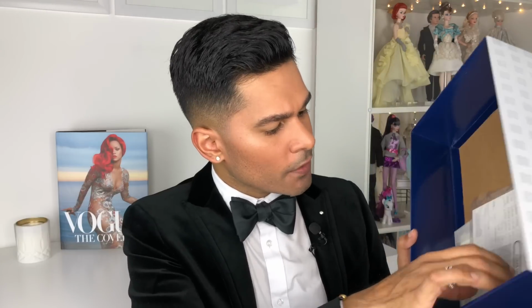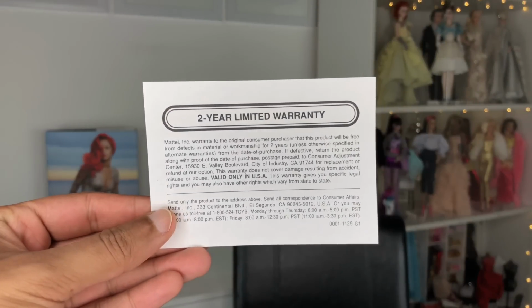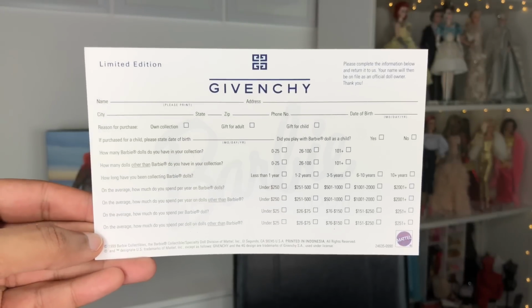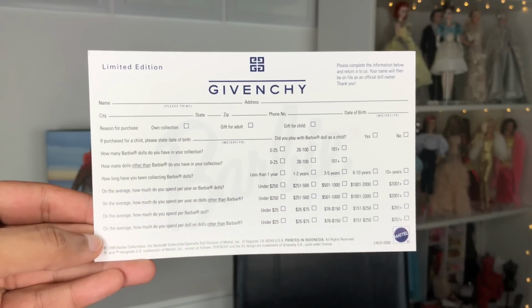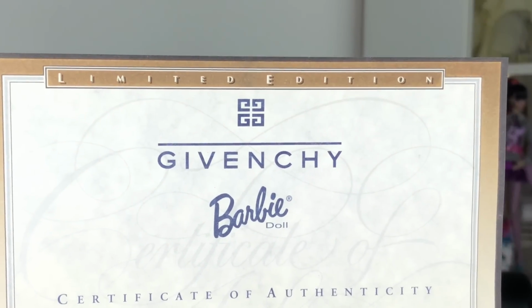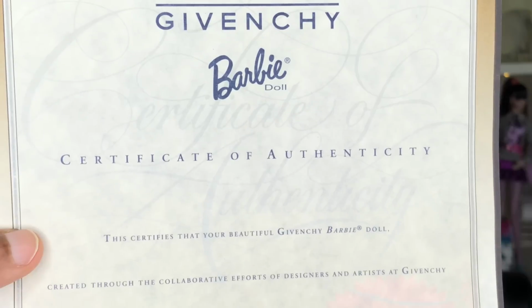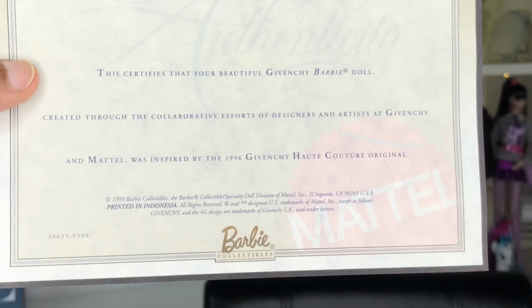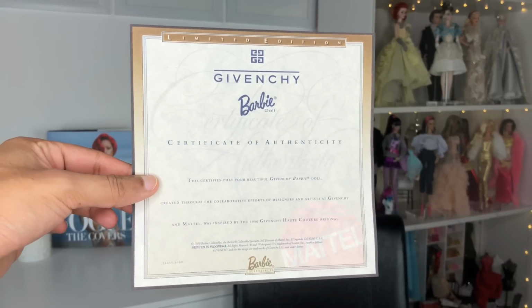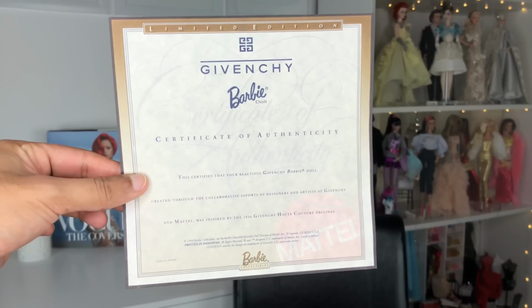Here underneath the box, we have her warranty card information, a little survey postcard like they did back in the day with these special 90s dolls. And then, wow, look at this beautiful certificate of authenticity. Oh my goodness, it's in vellum. Oh my God, this is beautiful.